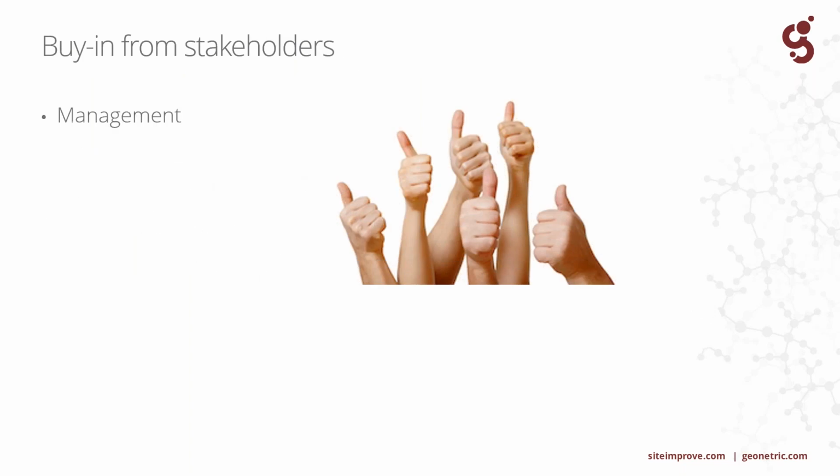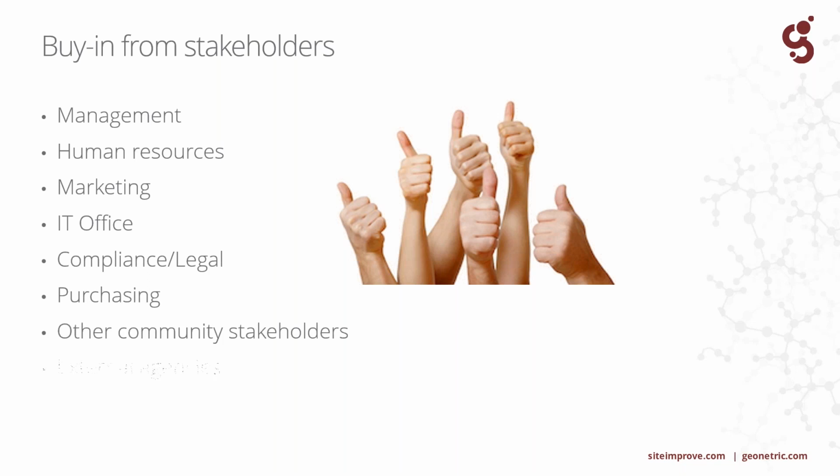Next, there are a lot of stakeholders, and what we need to be able to do is address all of the issues that these different stakeholders are going to have, whether it's management, HR, marketing, IT, compliance, purchasing, whatever the case may be, including other community stakeholders like department chairs, management, things like that, and even our external agencies. We need to have buy-in from everybody.